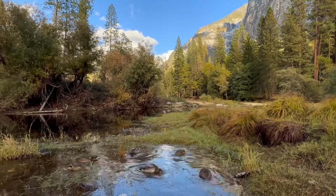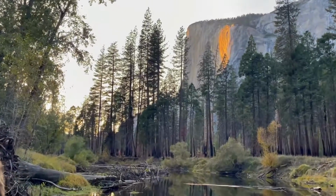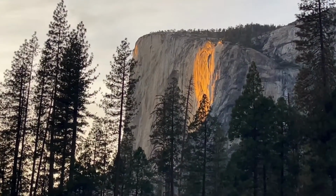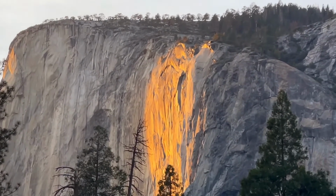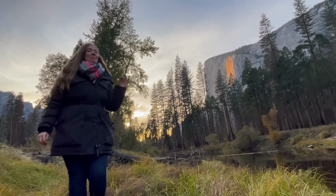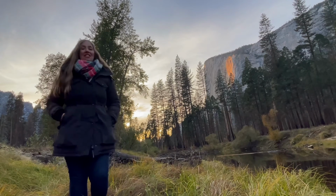It's been a joy to share some of my favorite fall spots here in Yosemite Valley with you. And while El Capitan's Horsetail Falls is most well known for its February Firefall phenomenon, fall can also be a great time to see the vibrant hues light up the side of the incredible granite here. It looks like we're getting some soft yellows, maybe a little pink and orange. Not a true firefall or even a fire wall, but a beautiful evening here in Yosemite.